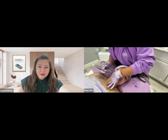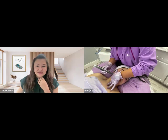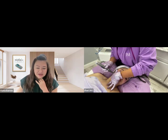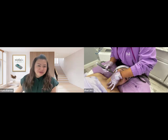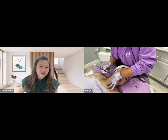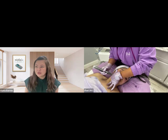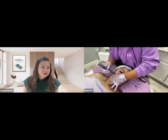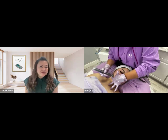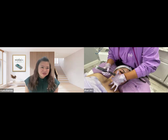So she is using the NanoStamp 360. We're using a microchanneling tip here. The device runs 2 speeds, 7,000 RPMs and 9,300 RPMs. There's speed 1 and speed 2. As far as speed, I will say that's going to be largely personal preference. Myself, I like to use it on speed 2.